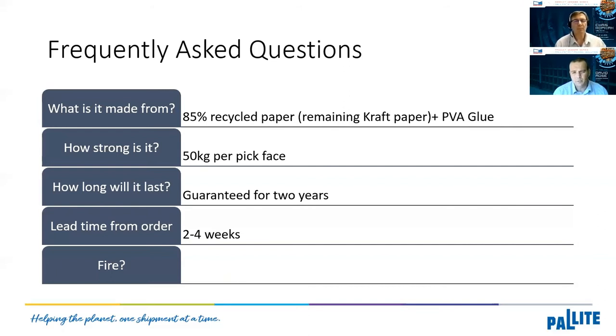Typical lead time from order, I'll say 2 weeks. Production will say 4. We're probably sitting somewhere in the middle, but it does depend on volume clearly, and if it's a bespoke unit. And I just want to point out, if it is bespoke, I don't want people thinking that means it's expensive. It's relatively quick and easy for us to make bespoke units now. We got quite fast at it. We don't charge for tooling and drawing, etc. But we do have a fairly low minimum order quantity for those.